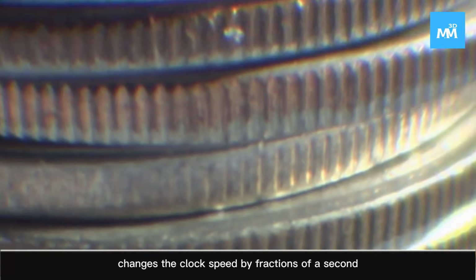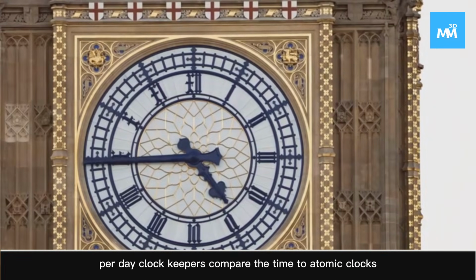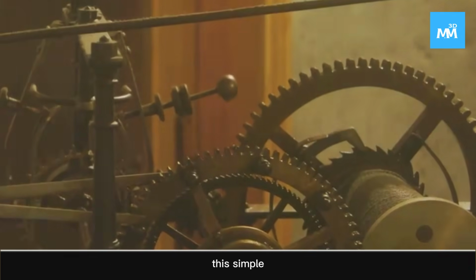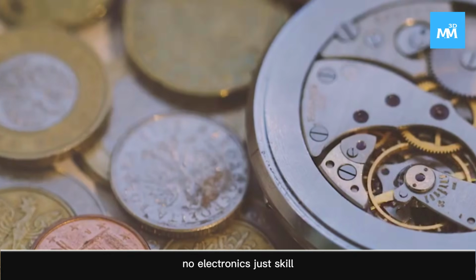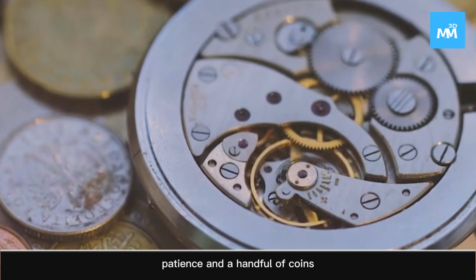Each coin changes the clock's speed by fractions of a second per day. Clock keepers compare the time to atomic clocks, using pennies for fine-tuning. This simple, low-tech method has worked since the clock's beginning. It's a tradition linking today's keepers to their Victorian predecessors. No electronics, just skill, patience, and a handful of coins.